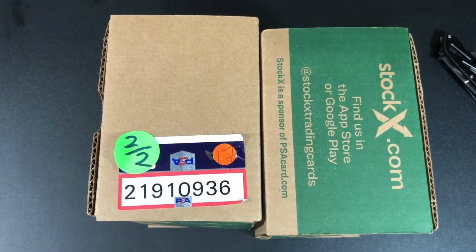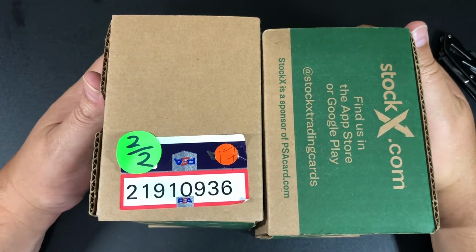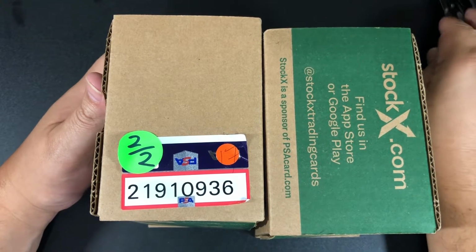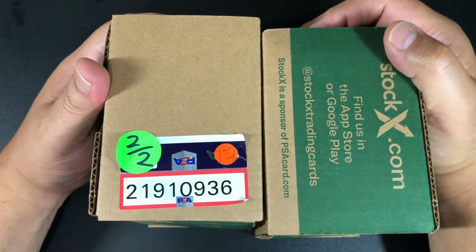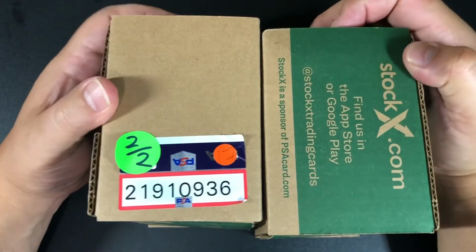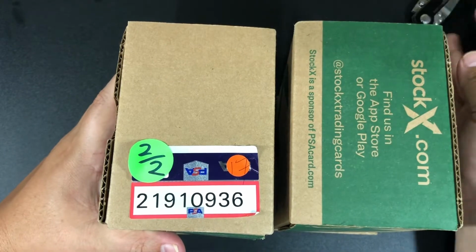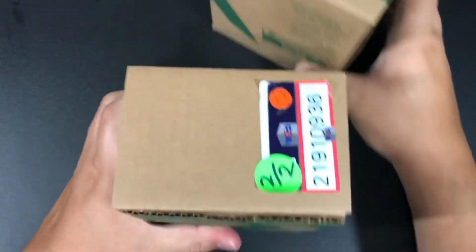Taking another box break of a PSA submission that just arrived today. 2 boxes. This was the 80's special that they had during last summer. I think it was $8 per card. And some exciting stuff here. These are the cards I grew up with. The interesting thing is they didn't tape these boxes. I had my razor here, but yeah, they didn't tape them. So I hope they're packed well.